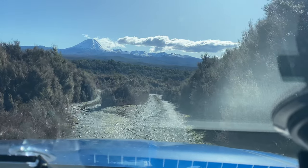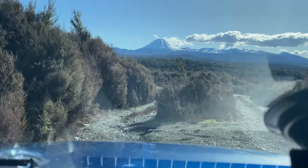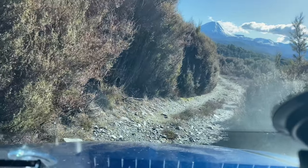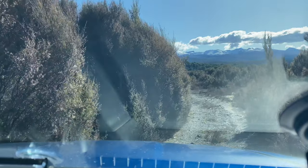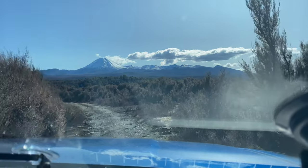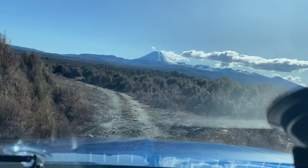It's hard to beat views, isn't it, really? Very nice. All right, guys, another bit of a drop off here. Nah, nothing major as usual. Take your time, I reckon. Slow approach. At least you can have a harder go later if you decide you can't get up or down whatever your obstacle is.